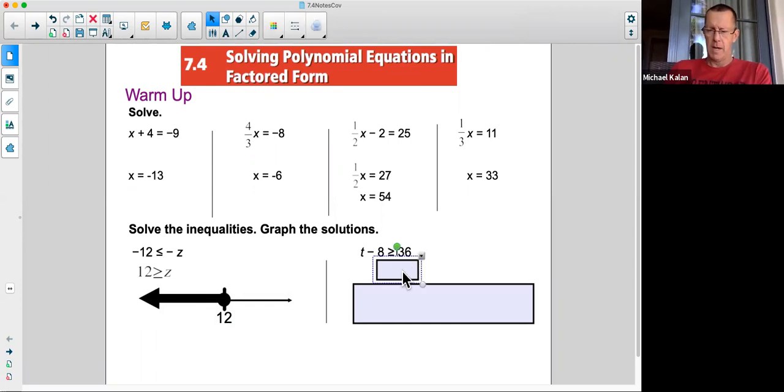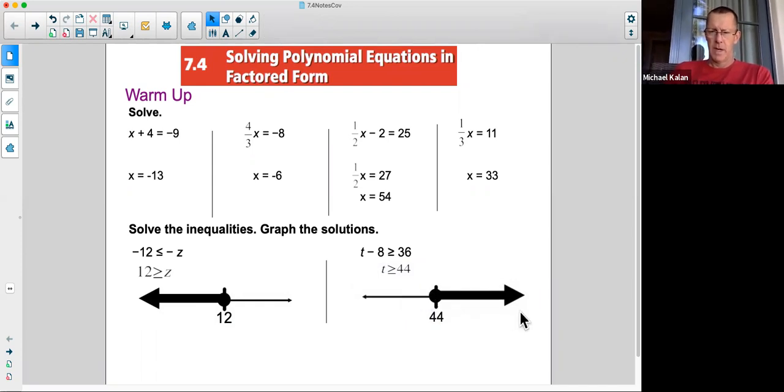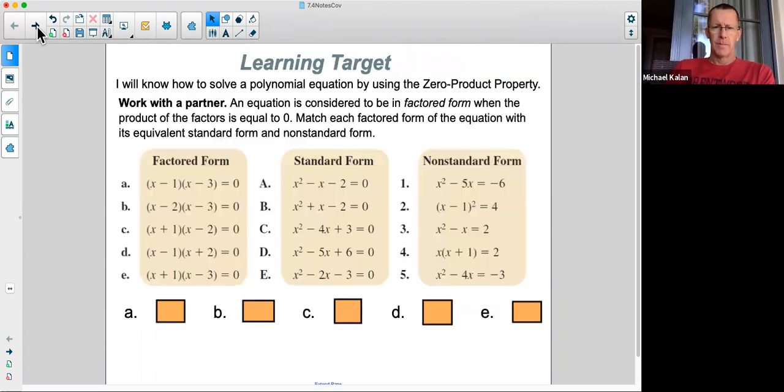Okay, and then on this one, you added 8 to both sides. You got 44, and your graph should have looked like that. Filled in, arrow to the right of 44. All right, the learning target here is to know how to solve a polynomial equation using what we call the zero product property. Very easy to understand property.